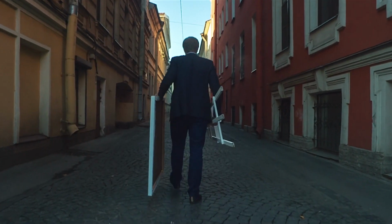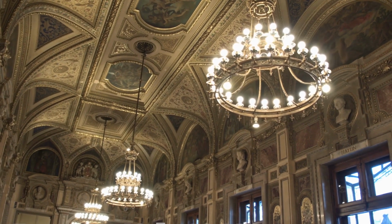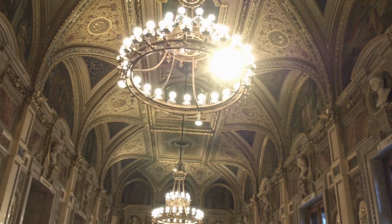While the Germans were in position here, the items were taken and the once grand palace was practically stripped bare. The palace was finally freed from enemy control on January 19, 1944, but that wasn't the end of the torment for this once decadent building.